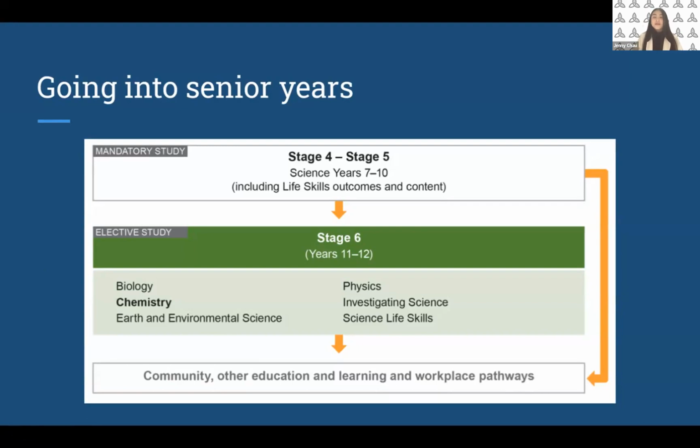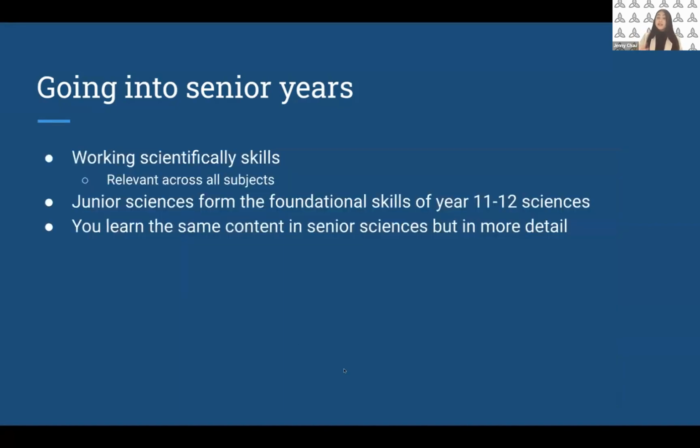So that is your biology focused unit, your chemistry unit or your physics unit, and your earth and environmental science if your school does offer that as well. So the things that we learn in junior sciences really do set a foundation for those senior studies as well. These are just some brief dot points, brief ways in which they do that.